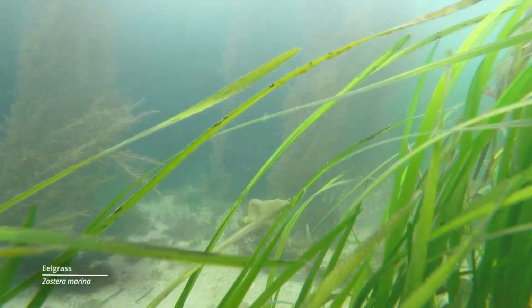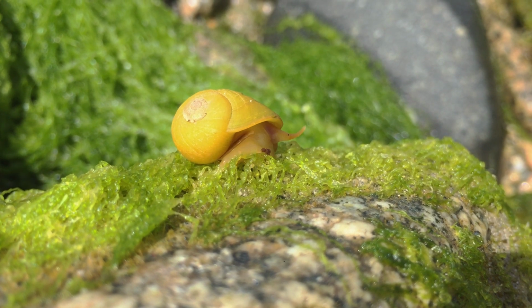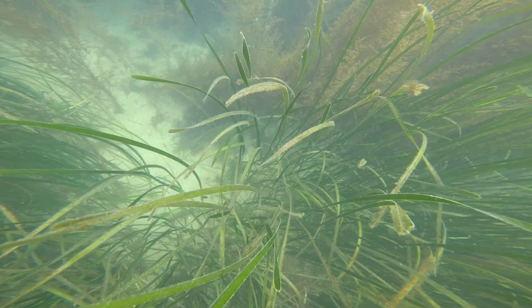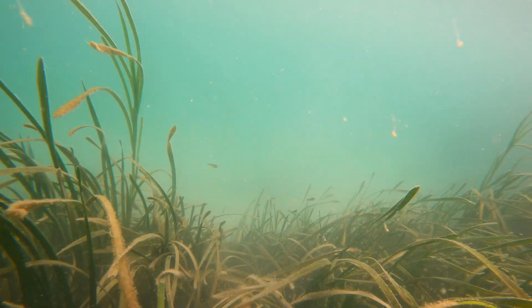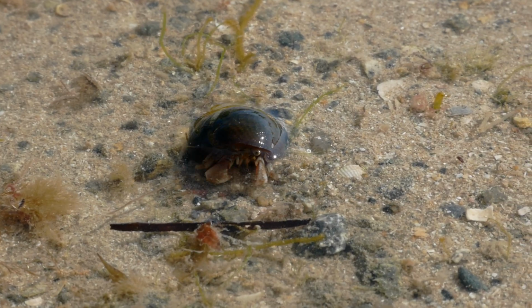These are seagrasses, and here specifically eelgrass, and while most producers are a source of food for animals, eelgrass provides a place to live for many species, with its long blades slowing down the current, producing sheltered nurseries for young fish and strengthening the seabed for animals that live on the sand.